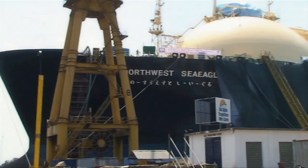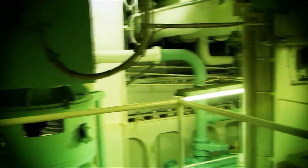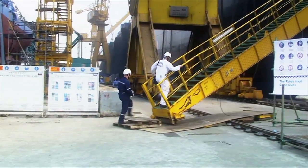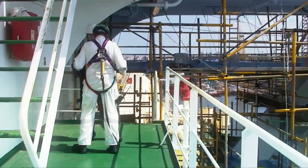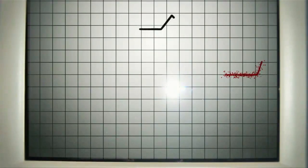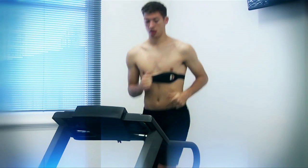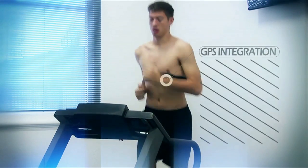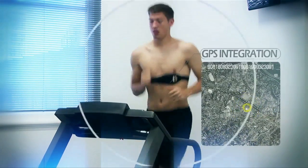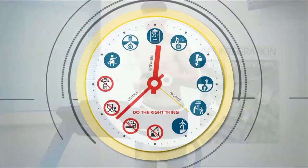But would it work on board a real-life ship full of steel and other barriers to data transmission? We took the equipment to Singapore and ran field tests with the data being monitored remotely in Melbourne. The results were a resounding success. Another advantage of the bioharness system is the integration of GPS, allowing the easy and fast location of an individual in the event of an emergency.